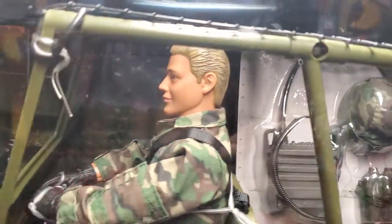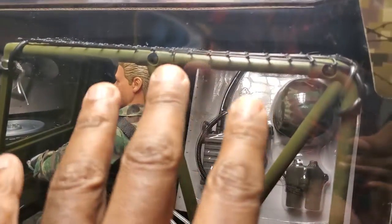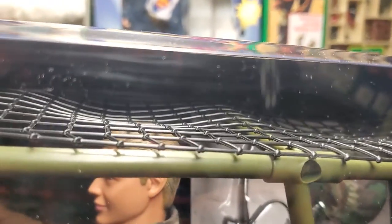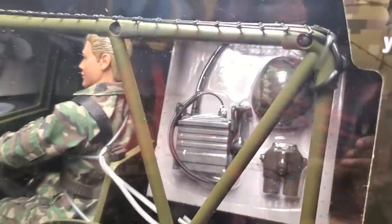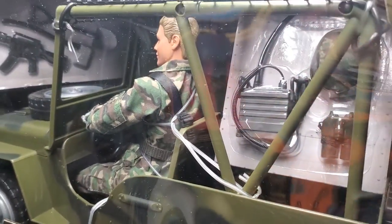But it's closer because of the top. I could have brought some Jeeps in that didn't have tops. This one had more of a top where you could put the cloth netting. In this case, it's got a plastic netting over it where you can fold this one down. The fabric roof, you can fold that down. But as you can see, it still has these two caterpillars here, just like this one. So to me it was very comparable to our World Peacekeepers Jeep.